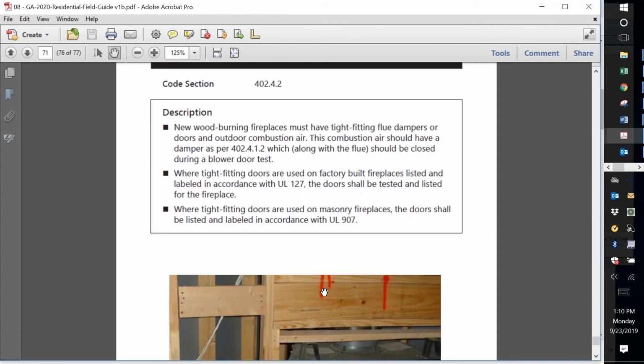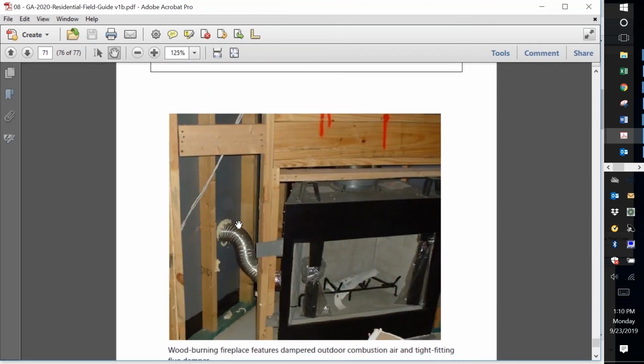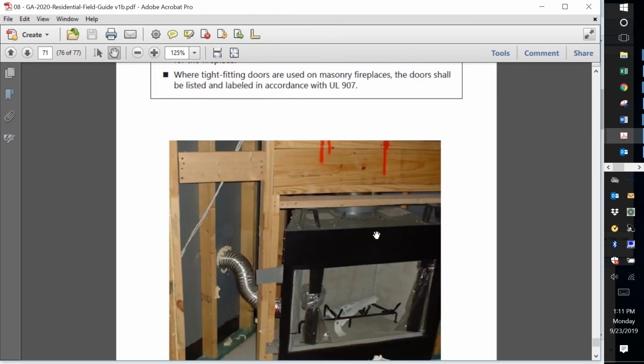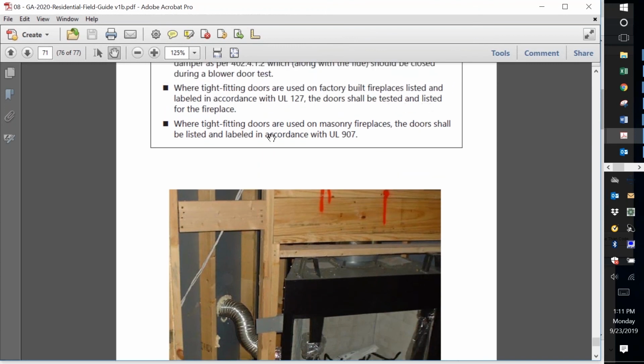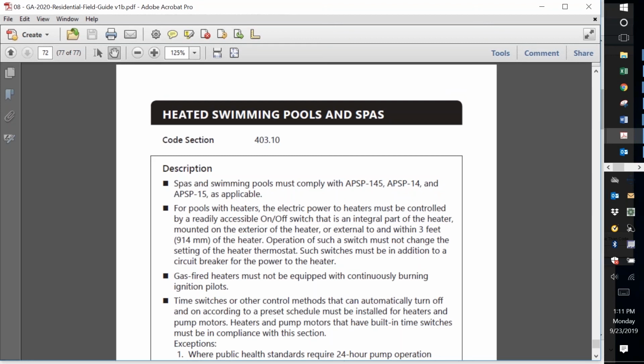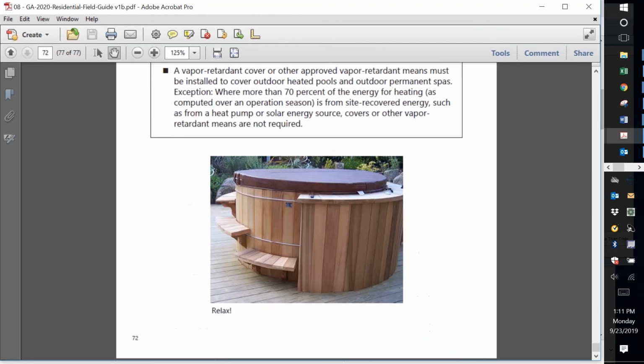One more kind of tag along here. Wood burning fireplaces, basically they need to have combustion air brought to the firebox, and then they're correctly vented up through a flue, and the flue has to have a damper. So you got a damper here and a damper here, and if the flue damper isn't tight, you have to use tight fitting glass doors. Okay. And I think I'm at the tail end about heated swimming pools and spas, so I'm not going to bother to read that one.